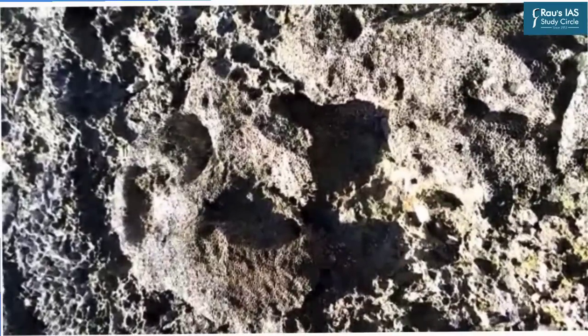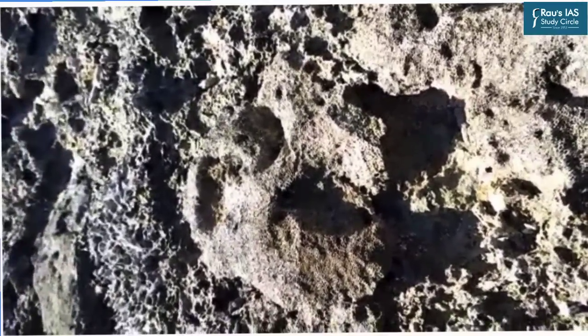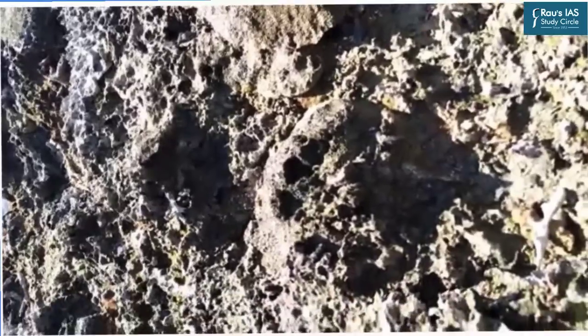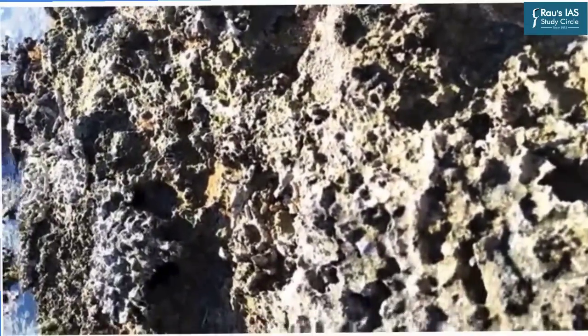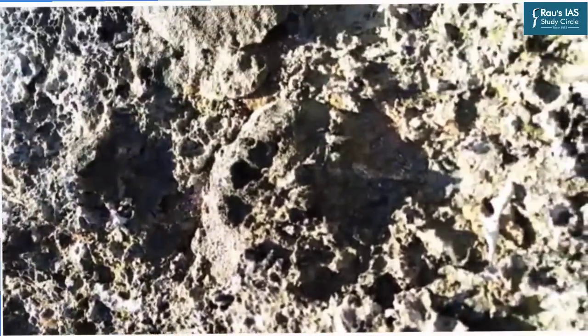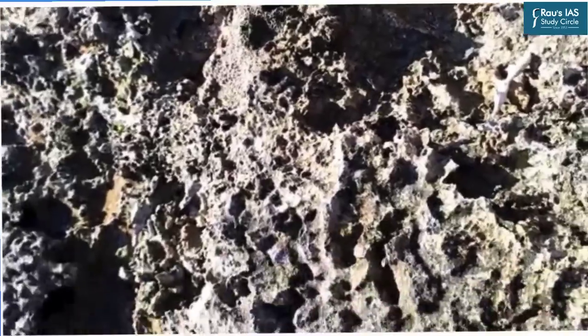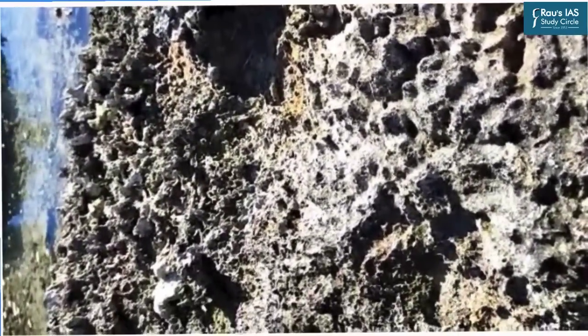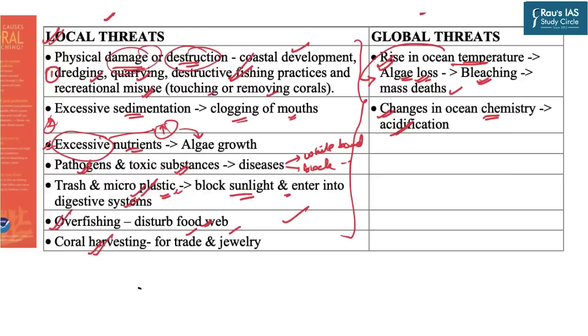So the long periods of exceptionally low tides leave shallow water coral heads exposed, damaging the reefs. The amount of damage depends on the time of day and the weather conditions. Corals exposed during daylight hours are subject to the most UV radiation, which can overheat and dry out the coral tissues. So these are certain threats which are responsible for coral destruction, the local as well as the global threats. Now, let us revise this topic in brief once again.